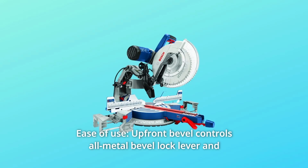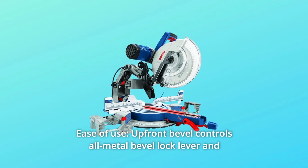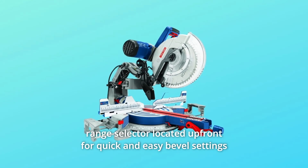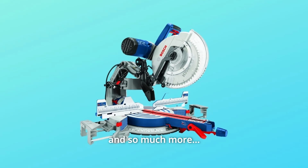Number 6. Ease of use. Upfront bevel controls. All-metal bevel lock lever and range selector located upfront for quick and easy bevel settings without reaching behind the saw. And so much more.